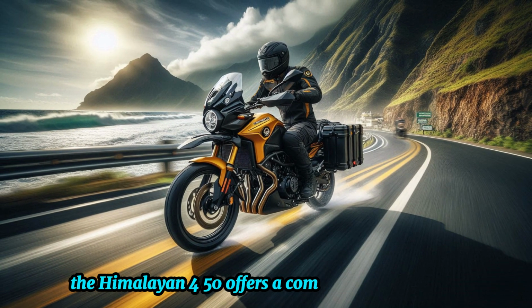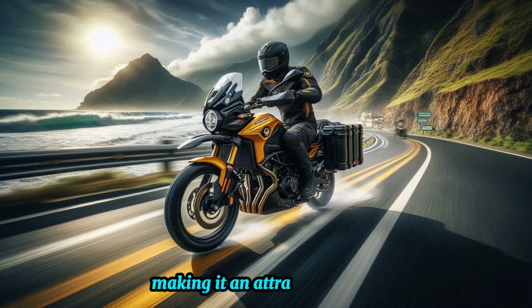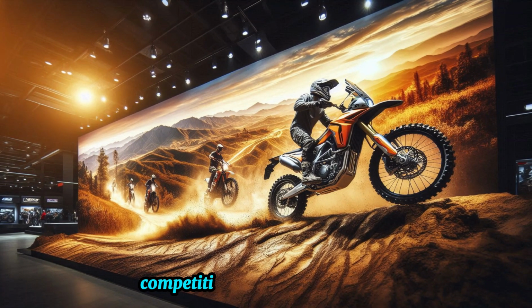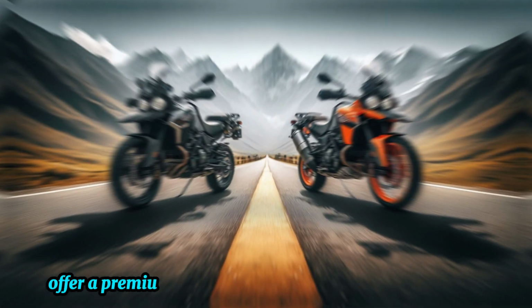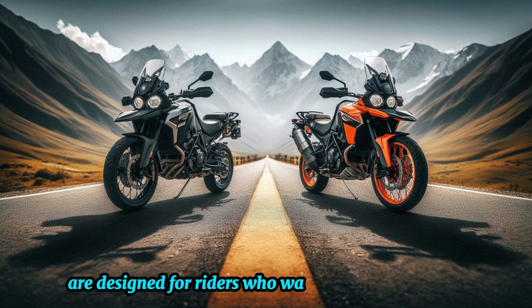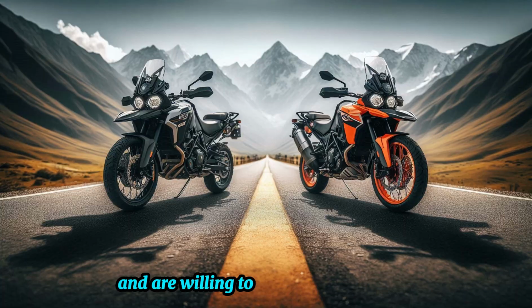5. Pricing and value. Himalayan 450: the Himalayan 450 offers a competitive price point, making it an attractive option for budget-conscious riders. It offers great value for money, especially considering its off-road capabilities. Competition: bikes like the KTM 390 Adventure and the BMW G310 GS, while more expensive, offer a premium experience with more advanced features and a higher level of refinement. These bikes are designed for riders who want the best of the best and are willing to pay a premium for it.